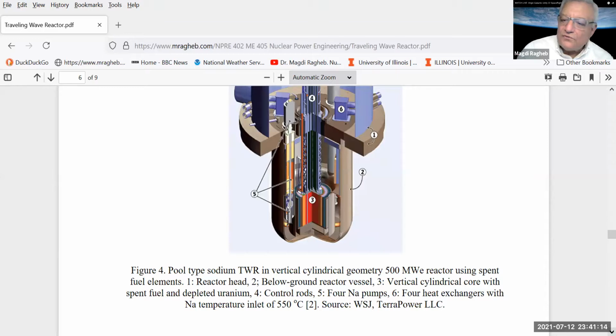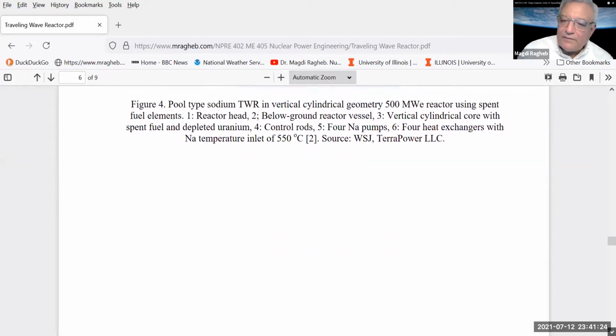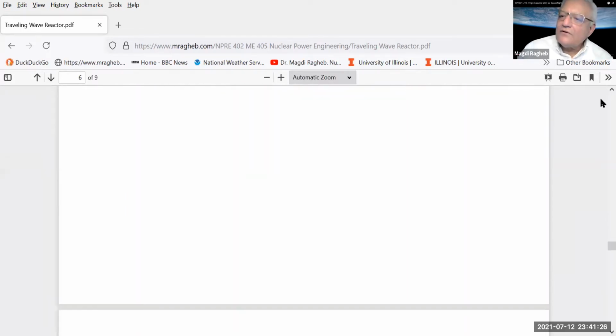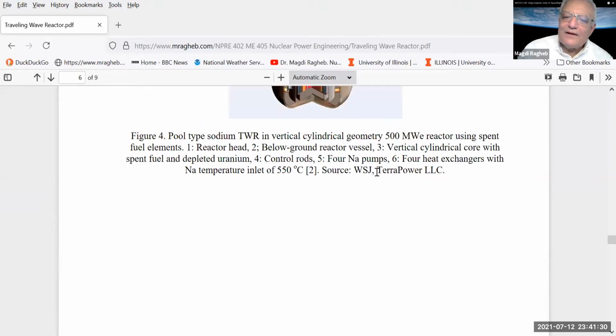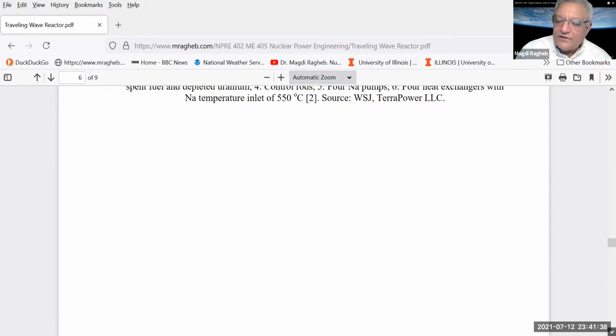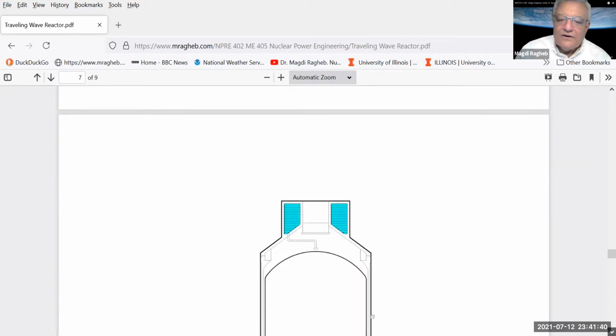So it's unsuitable for production of power in nuclear submarines. And they came back to the concept of a liquid metal fast breeder reactor. So the traveling wave reactor is now a liquid metal fast breeder reactor. And the company is named TerraPower LLC, based in Seattle, in the state of Washington.